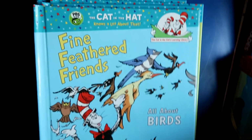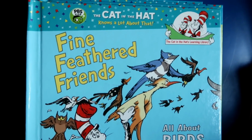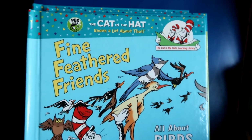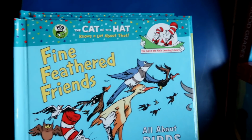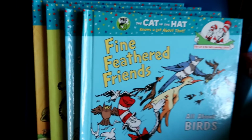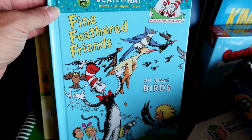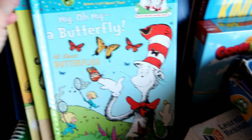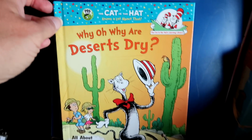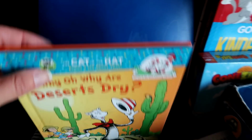I have to show you these because these are probably even more of my favorite if you like to do a little bit more of an unschooling kind of style. This is called the Cat in the Hat Learning Library, and I think we have probably about 30 of these books or so, and they're all different topics. So this one is all about birds. This one was all about butterflies. Here's one on seeds. Here's one on climates. This one is particular to the desert.